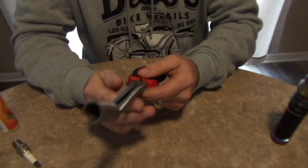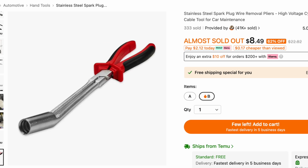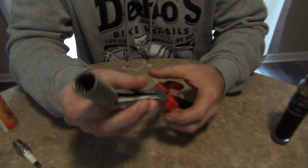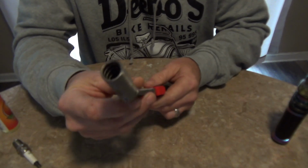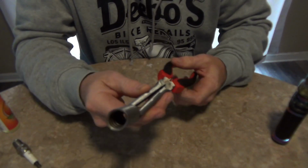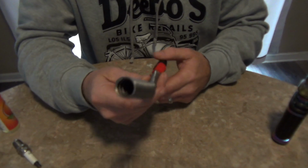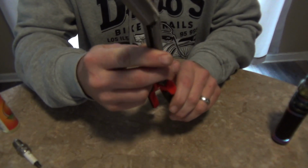All right, the first item we're gonna talk about are these spark plug pliers. These things are so cool, and I can honestly say that before Temu, I had never seen anything quite like this. I had seen spark plug pliers before, that's a tongue twister, but never quite like this.